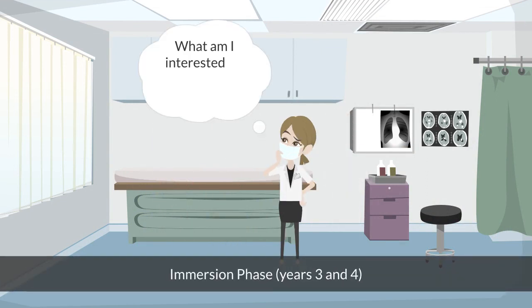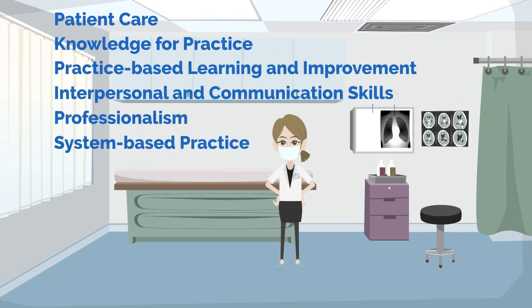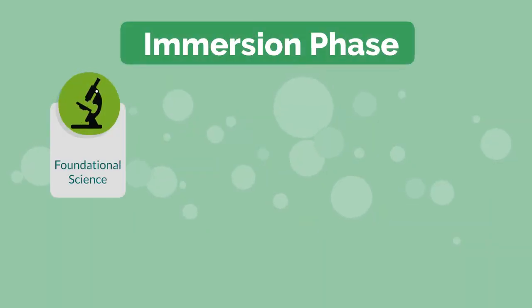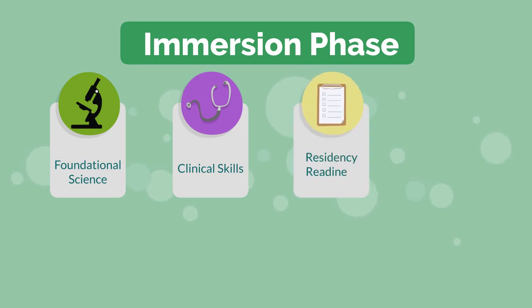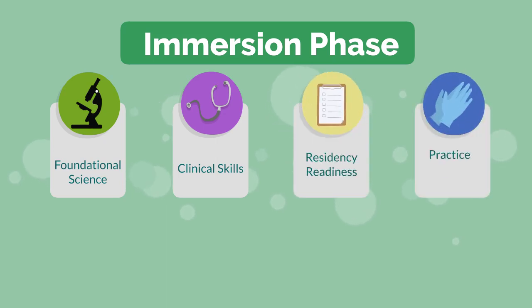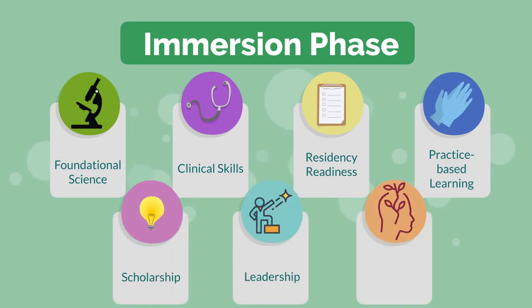In years 3 and 4, students take the lead in personalizing their medical education while continuing to grow in the 6 core competency domains. During the immersion phase, students will continue to deepen their foundational science knowledge, solidify their clinical skills, and ensure their readiness for residency, while also expanding their skills regarding practice-based learning, scholarship, leadership, and professional development.